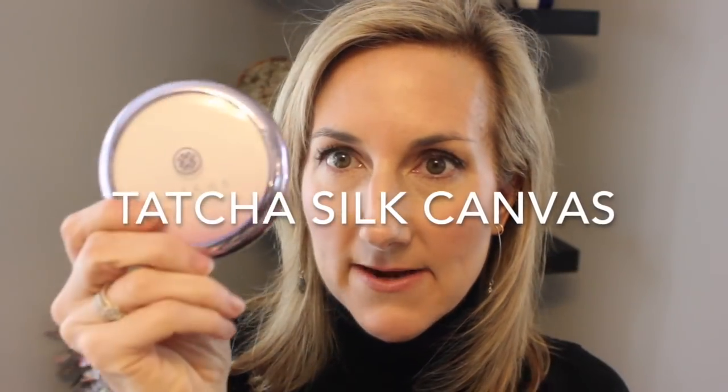And then last but not least, and I actually need to do a video on this, you guys, I love this Tatcha Silk Canvas Primer. I have recently purchased it. You use just a little bit. And this protects the skin, so if I am using a foundation that I'm not sure my skin is going to agree with, I'm always going to use this as a primer.